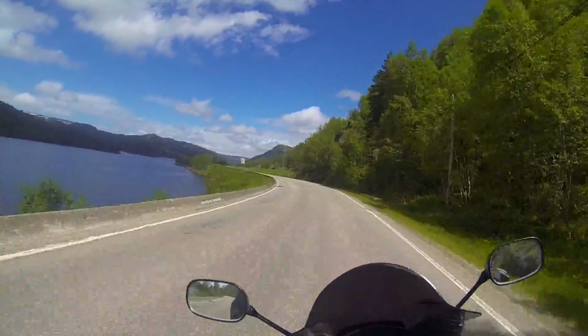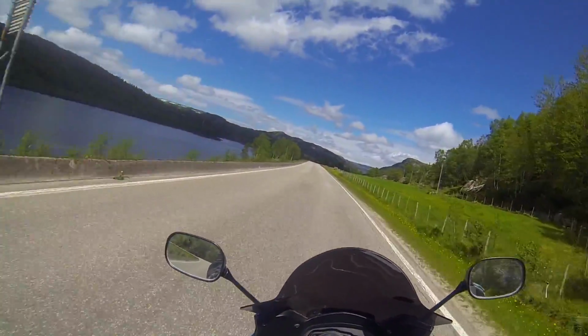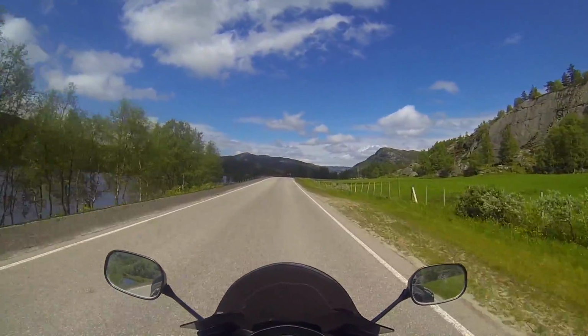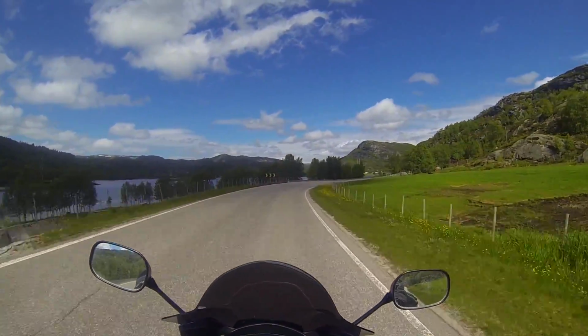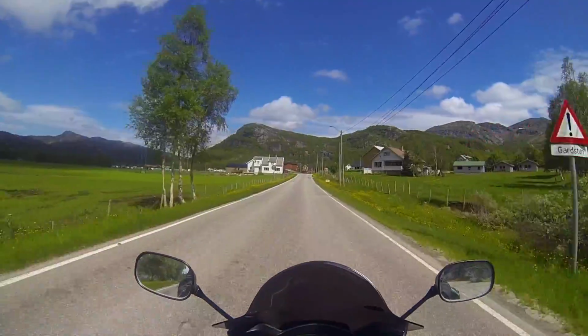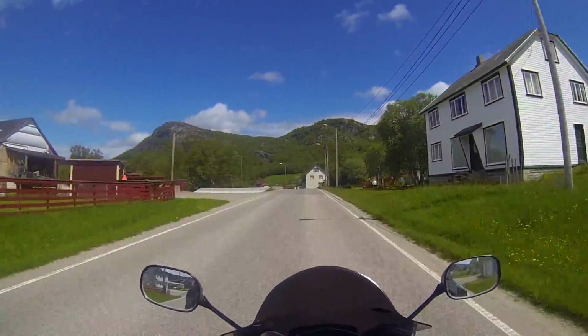So touring gear on the bike, I've just brought the tent with me. I've got a little 2-man tent. It's not the smallest of tents and it's not the lightest of tents, but it does its job. I've also packed a dry bag holder on the back, and then I've got the tank bag on the front just for the Canon camera and the GoPro, and then I've brought my tools with me as well.